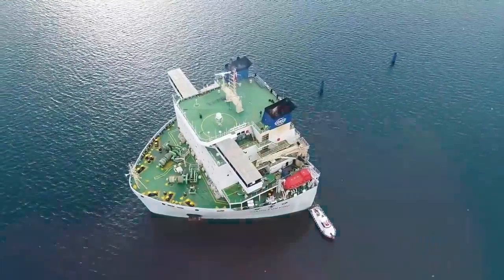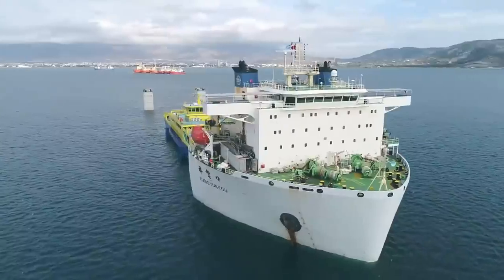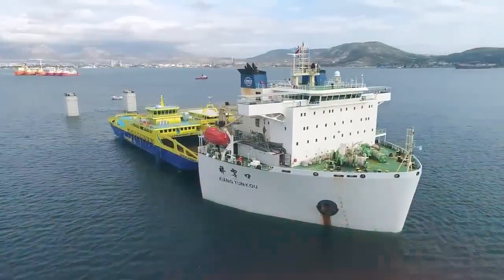Zhongyunku. Zhongyunku is a semi-submersible heavy lift vessel that is used to carry out operations on the high seas.